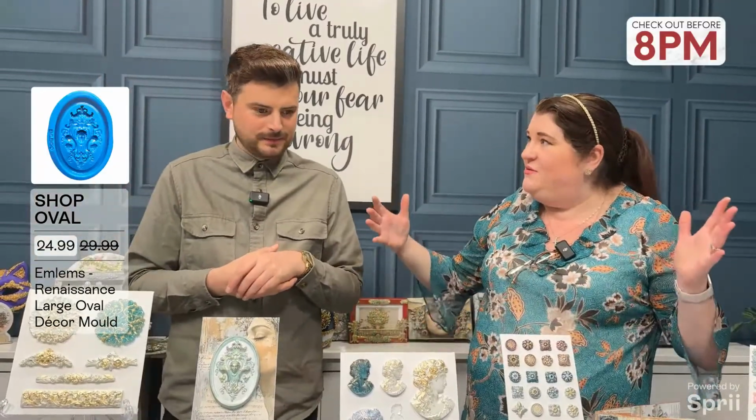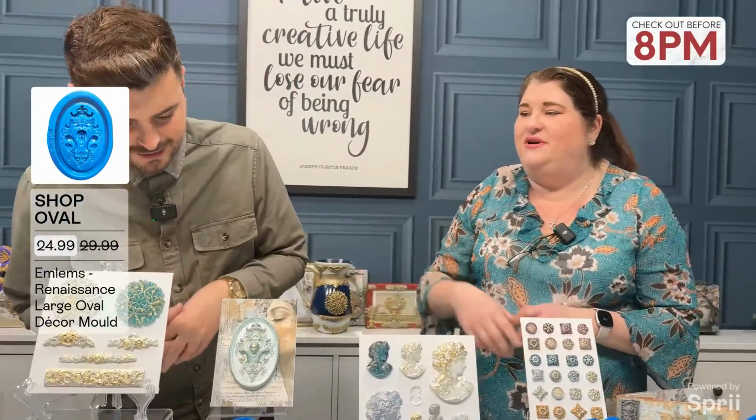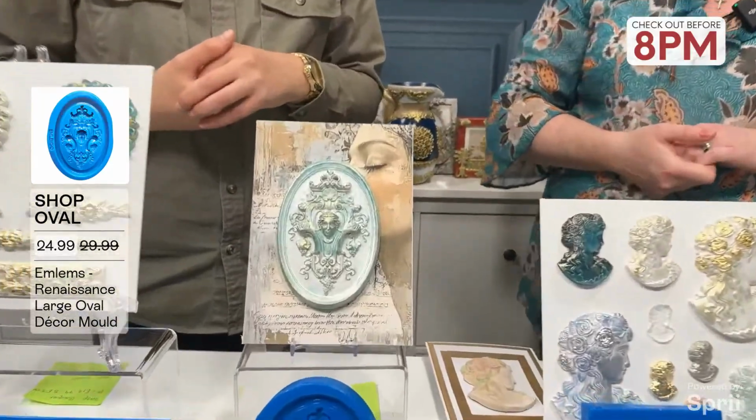Oh, I bet. Yeah, the really big ones. Yeah, of course, because the pots are inexpensive to buy. Exactly. And these would look brilliant decorated on your plant pots. And you can seal them so that they're outdoor. They'll be covered for outdoor.